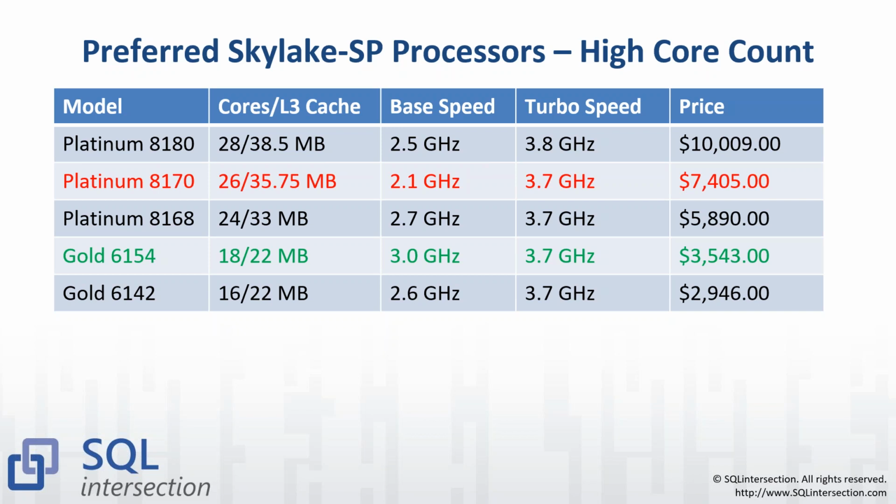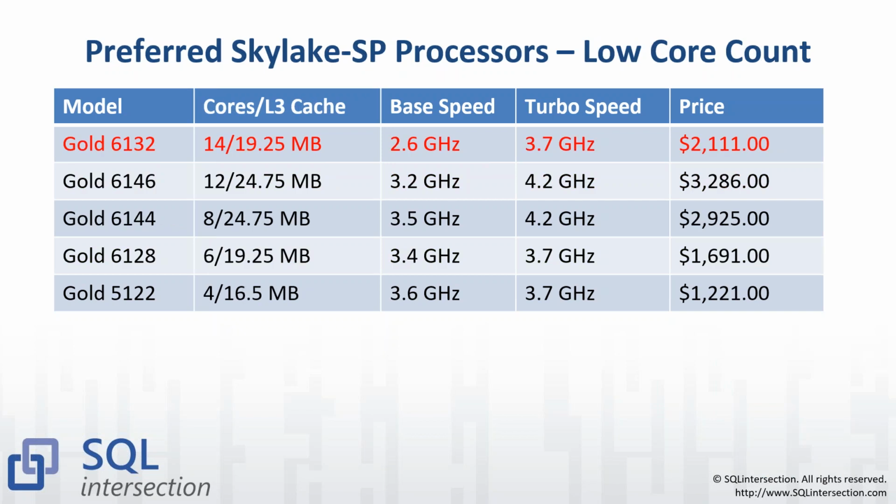And so that's the way you look at these charts. So this is for high core count, and then this next one is for low core count. If you're looking at a smaller workload or you're really concerned about your license cost, you're going to be looking at this chart. And the one in red, the 6132 with 14 cores, that's a bad choice because of the low base clock speed.